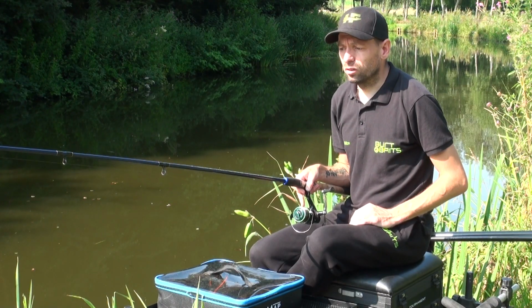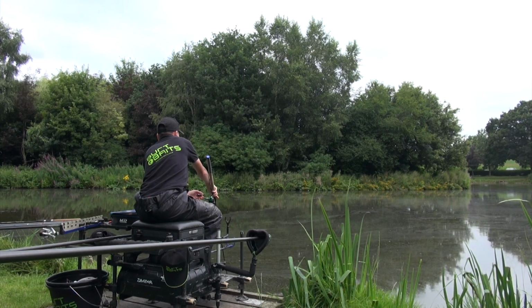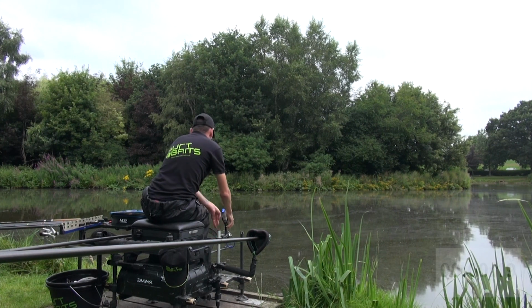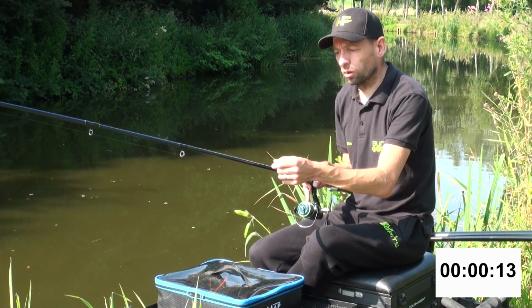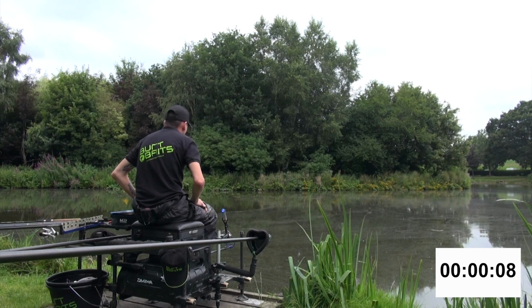So in terms of the cast to the island, in most places on the Match Lake, a 10-foot feeder rod will do the job. Some of the wider parts I'd prefer to use 11, but on the particular video I've been using this 10-foot feeder rod. It's a power feeder rod, 10-foot, really nice, soft through action.